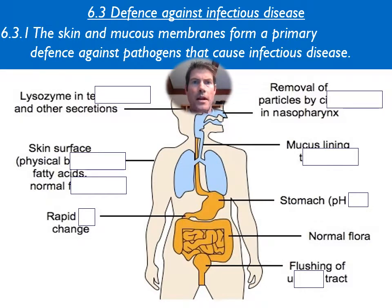The first thing your body has going for it is its skin, and then you have mucus lining some of the more vulnerable membranes. So here you have lysozymes in tears. So you have all that around your eye. That would be a great place for bacteria to come in, but you have lysozyme to help kill bacteria that might be there. And skin surface is a physical barrier.